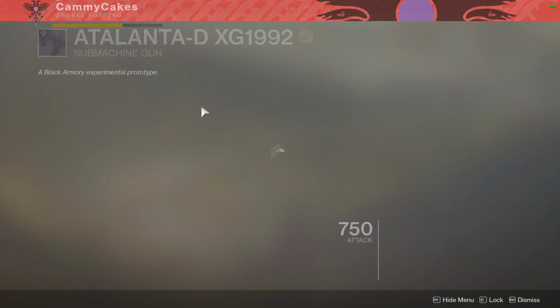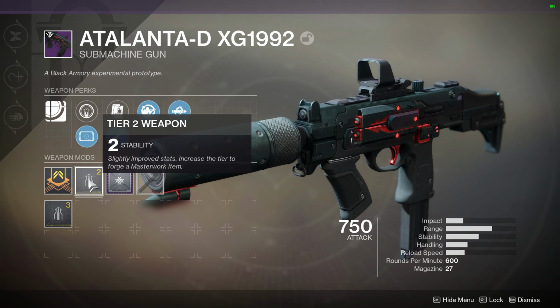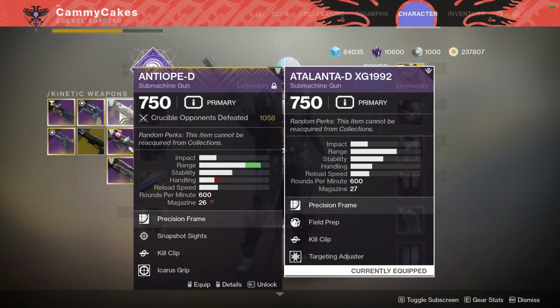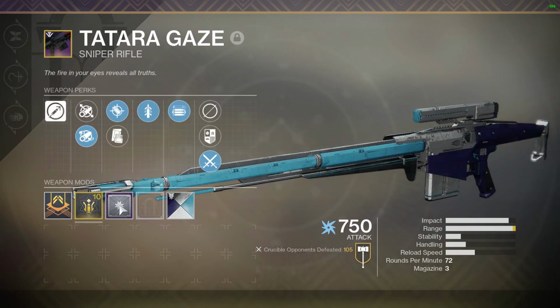While trying to get a better sniper rifle at the Black Armory Forges, I stumbled upon this Atalanta-D. It has a thermal scope, high caliber rounds, field prep for a faster reload when crouched, and kill clip so I could take advantage of that faster reload. But when compared to my perfect Antiope, the one with snapshot, kill clip and max range, it doesn't really hold a candle to it.